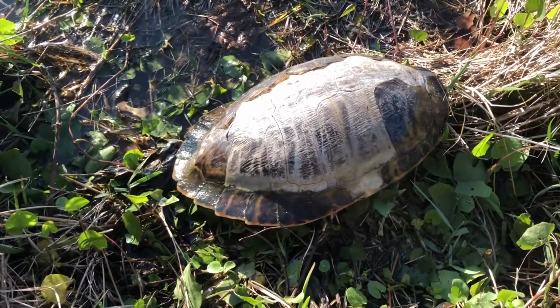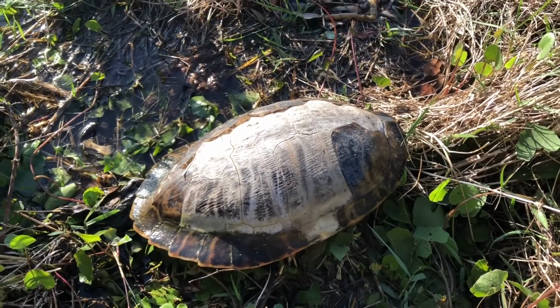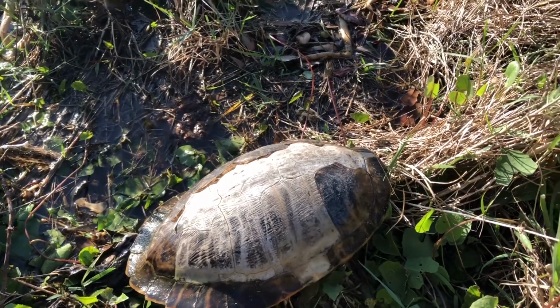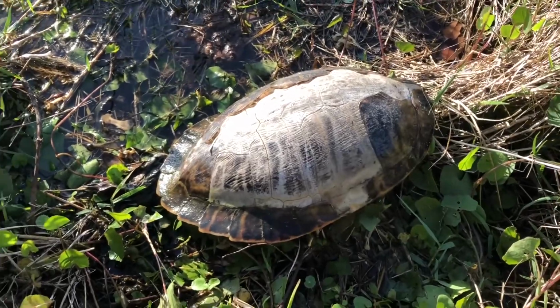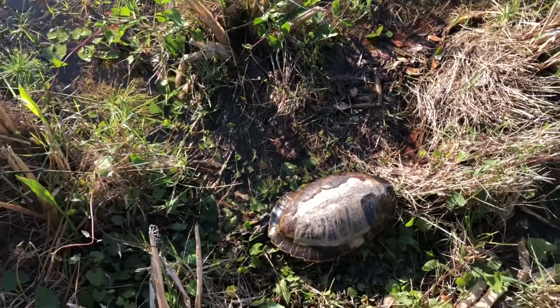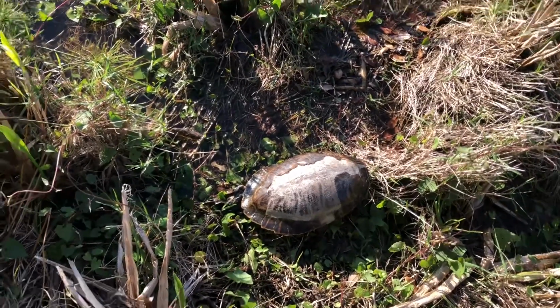Yeah, I don't really know what species this guy is. It's a shame that he's dead, but we do know that there are turtles out here now, which is something I had assumed earlier, but now we have actual confirmation. So there are turtles out here. I saw that shell and I was absolutely thrilled, but still pretty neat.